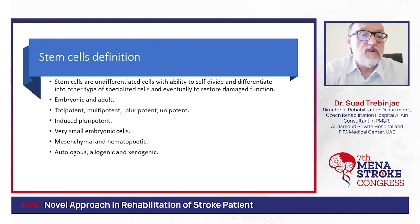Another division depends on the tissue from which they are coming and in which kind of tissue they are forming: mesenchymal and hematopoietic. For us, in the rehabilitation of stroke and other patients, mesenchymal adult stem cells are the most important, because they can generate these mesenchymal origin structures, and also neuron-like cells that have features of the neuron tissue. And finally, we can extract the cells from our own body. We call them autologous. Or we can extract them from the same species but another person, which is allogenic, and finally from a different species, which we call xenogenic. It's important to know that there are no immunological competencies regarding stem cells, so there is no rejection even if we receive the cells from other species.